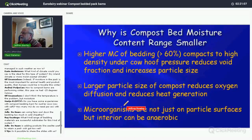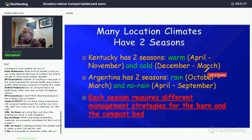And the other thing too is that microorganisms are not just on the particle surfaces, but they are interior to these particular particles.